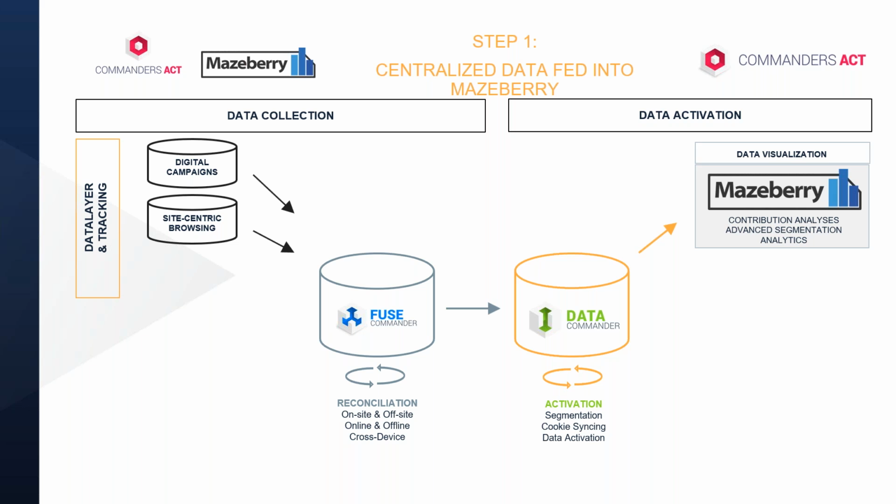And the second challenge is to reconcile all this information. So try to find keys that will allow to connect the off-site navigation with the on-site navigation, and also to address the challenge of cross-device navigation. So Fuse Commander is the solution that will allow us to build or reconcile the customer journey that could come from different devices, and connect information from the ad-centric part to the site-centric part. So Fuse is a kind of step inside step 1. There's no need to work with Fuse Commander, but Fuse Commander will help you to better work on your data and get a better analysis of your performance.